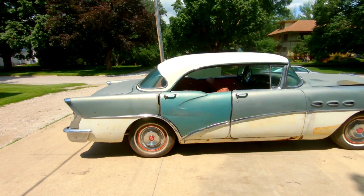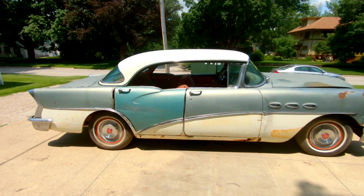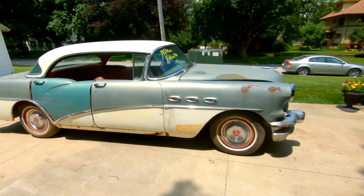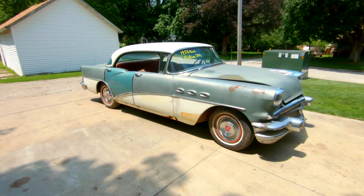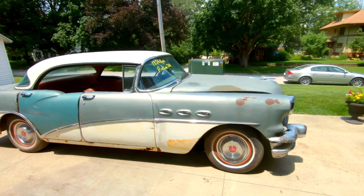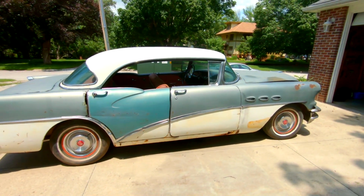It's the rare four-door, no window or no pillar hardtop, so a four-door hardtop or a sport sedan, as they're also known. This car has been off the road since 1997. The old guy that had these cars developed some dementia, and he is now in a long-term care facility, so he had to sell the cars to pay for his care. But with that said, let's put this old girl back on the road.